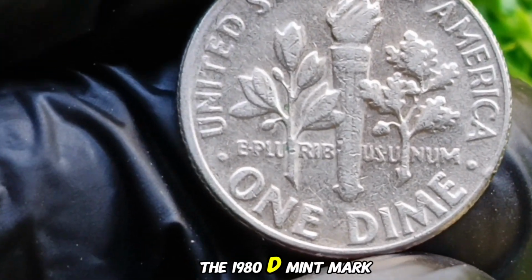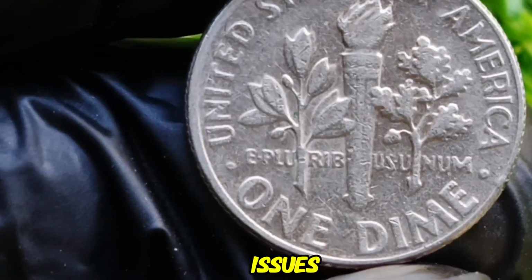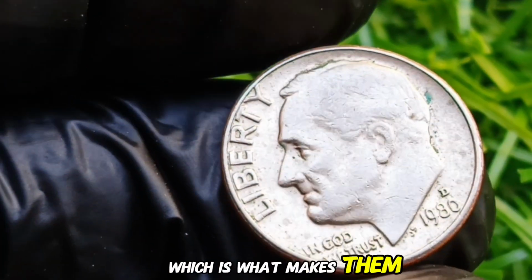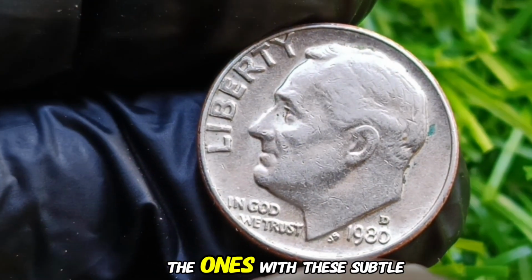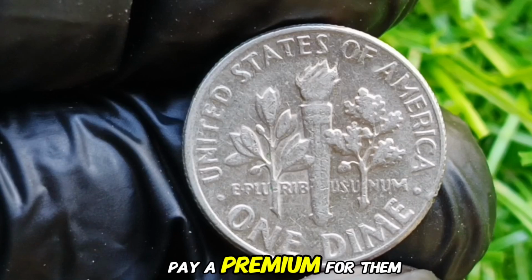The 1980D mint mark dime is part of a small batch of coins that were affected by these issues. Only a limited number of these dimes were produced with the specific imperfections, which is what makes them so sought after by collectors. While most 1980 dimes are just standard coins, the ones with these subtle flaws are special, and collectors are willing to pay a premium for them.